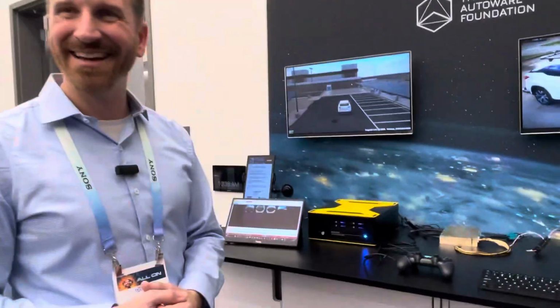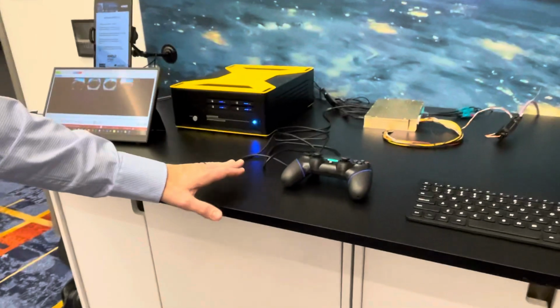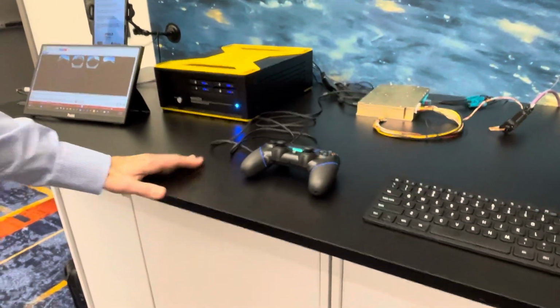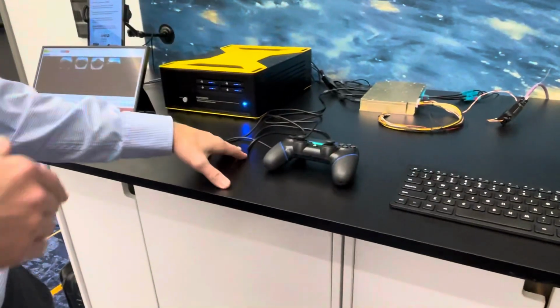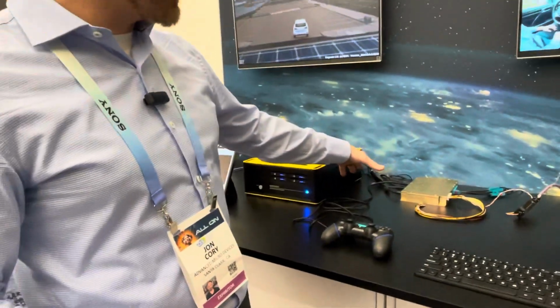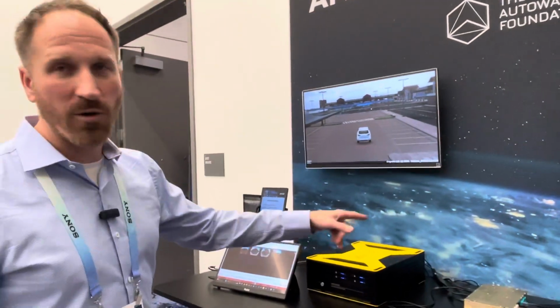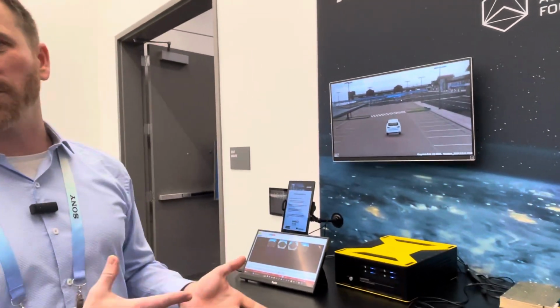Cool. Yeah. So just out of curiosity, what's the game controller for? Right. So the idea was we didn't quite have this ready in time for CES, but we can actually drive the vehicle with the game controller through the Kria. So the Kria has USB, and this converts USB messages into CAN. Okay. And the CAN is used through the logiRECORDER over Ethernet, fed to the simulator. We can control the vehicle using the game controller. Okay. So it's just another avenue for us to position things.